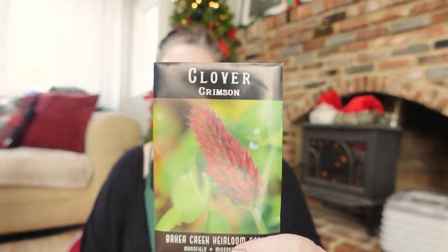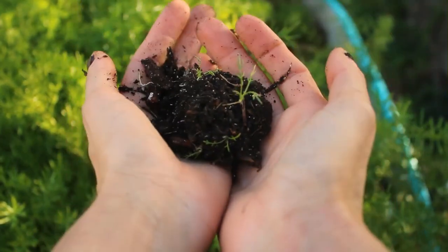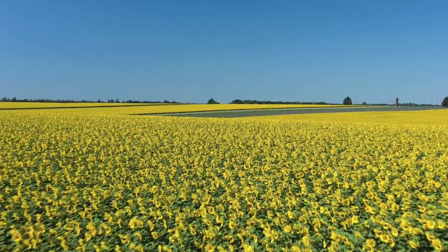Then I got some crimson clover. This is great for the pollinators. It's a nitrogen fixer, so it's great for the soil. I kind of wanted to just use it around, help to regenerate the soil, and have the pollinators all over it. It's also something I want to attract to my gardens, the ladybugs, and clovers attract ladybugs. So this is getting added. And then I can use these seeds as a cover crop if I want to in the fall.